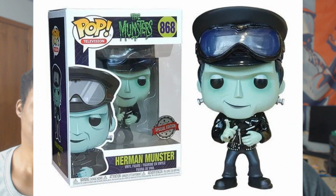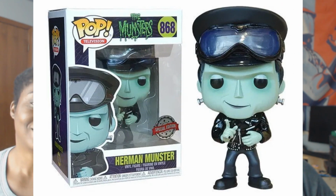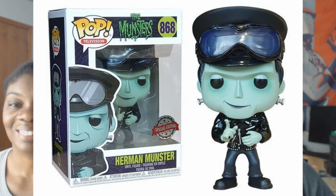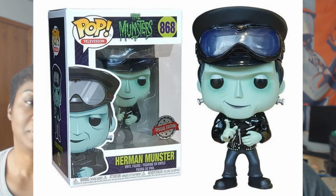Herman Munster in the leather gear. That looks cute. It says special edition. I believe it's actually going to end up at Walgreens. They always get the monster stuff at Walgreens. I think that's from the movie, actually, because there was a live action Munsters film back in the day, I remember, and I think this is from the movie.